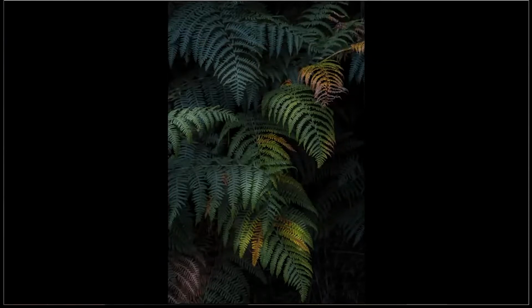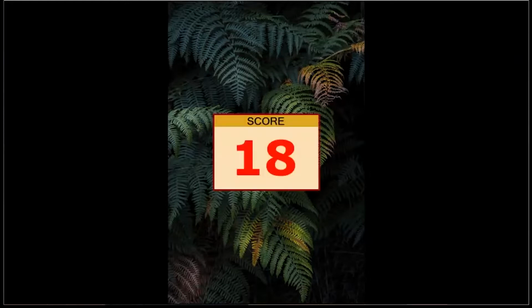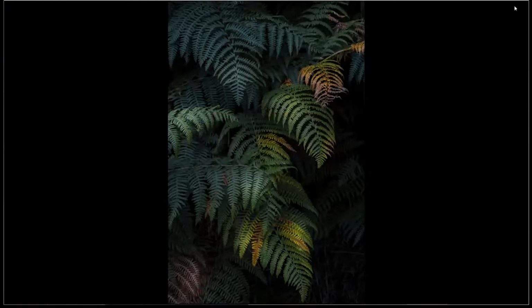And on this one, we've got this lovely patchy lighting. And as long as the photographer can make use of that patchy lighting and make use of the dapples so that the dapples focus on what he wants us to look at, I think it's worked very, very well. And the Lakeland fern gets 18 marks. He sits it out.